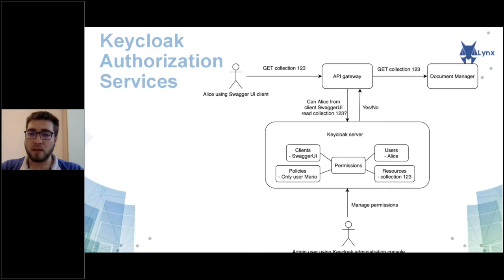The other actor, the Lynx administrator, can use the Keycloak administration console to manage authorization policies attached to resources. One important thing to mention is that with this kind of architecture for access control, it is needed to synchronize, or better, to align resources stored in Keycloak with the actual resources provided by microservices. So Lynx implements this alignment using the API gateway. Okay, next slide, please.